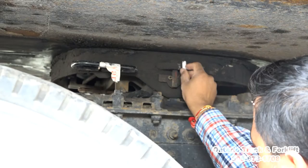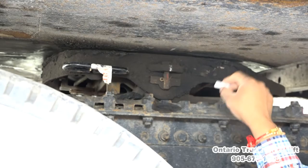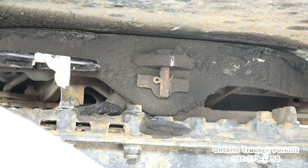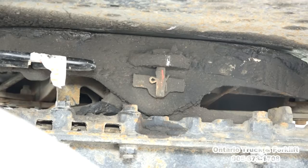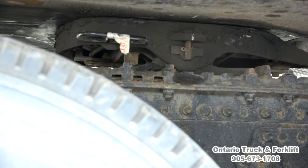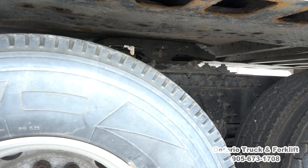Okay, with that, we're going to put a mark up there. So we got the marks here. Now we're going to push the tractor back, and then we'll check the marks for movement. So now we're going to release the tractor brake, and we're going to push it back and stop it there. And then we have to go outside and check the marks. Now we have moved the truck back. Now we'll go outside and check the markings.